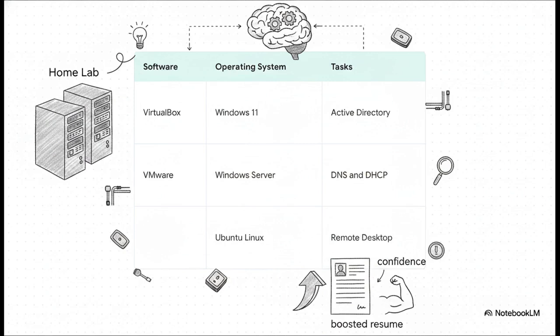Finally, execute some tasks. Practice creating users, setting up Active Directory, configuring DNS and DHCP, sharing folders, connecting remote desktops, and troubleshooting common issues. Building this lab and running these tasks gives you the crucial hands-on experience of configuring servers, and that is going to massively boost your confidence and your resume.